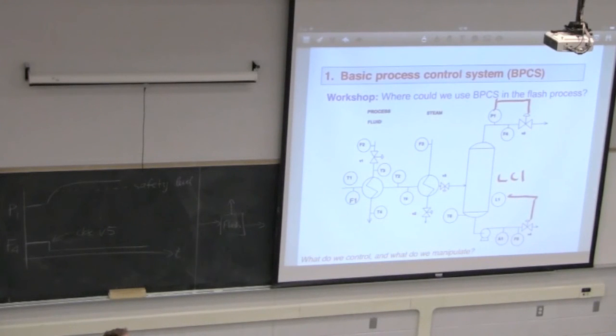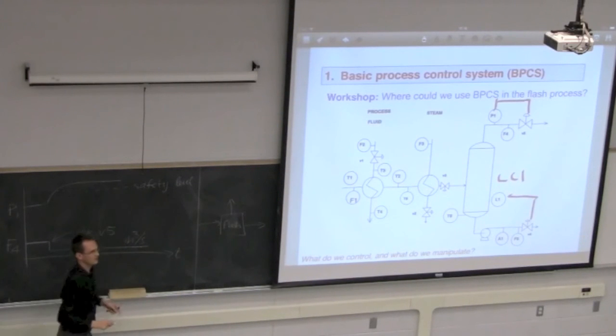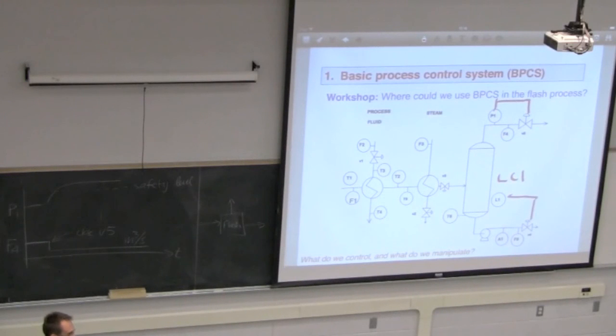So if we close B5, should F4 go up or down? This is the flow of the vapor stream, so this is in, say, meters cubed per second, for example. So if I close the valve, that flow rate of the vapor will be slower, and so I get less of the volumetric flow.